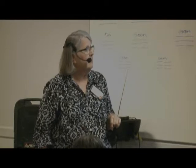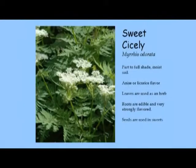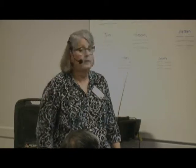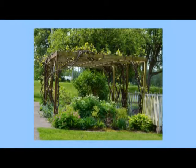Okay, sweet Sicily. It has an anise or licorice flavor, and I think a lot of herbs have that kind of anise or licorice flavor. Tarragon does, basil does. So that would be one that you could use instead of those. And it also is one of the few that grows in shade. So this is at Neely Soames' house. They have this huge grape arbor, and the sweet Sicily is growing underneath it.